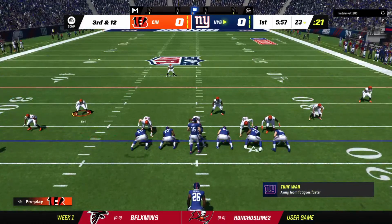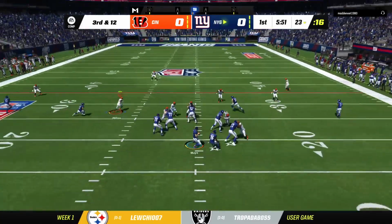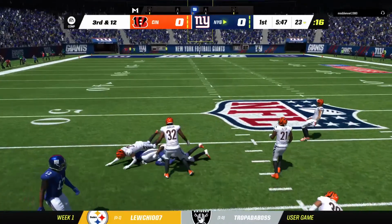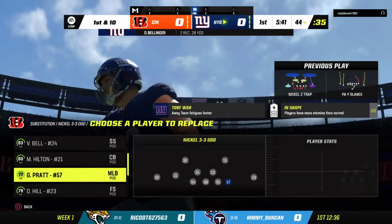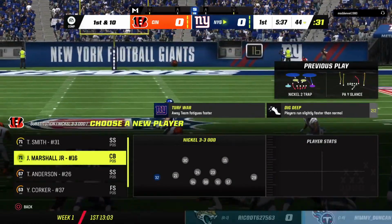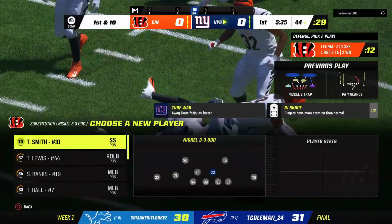A nickel look now for the Bengals as they try to stop him here on 3rd down. The play action fake. They'll look to throw. Another pass complete to Bellinger. He'll get this one way up just shy of the 45-yard line. And a nice gain of 21 yards. Well, on 3rd down, he wanted to go to one of his most dependable targets, and that's who he found, his tight end there, to pick up the first, Charles.